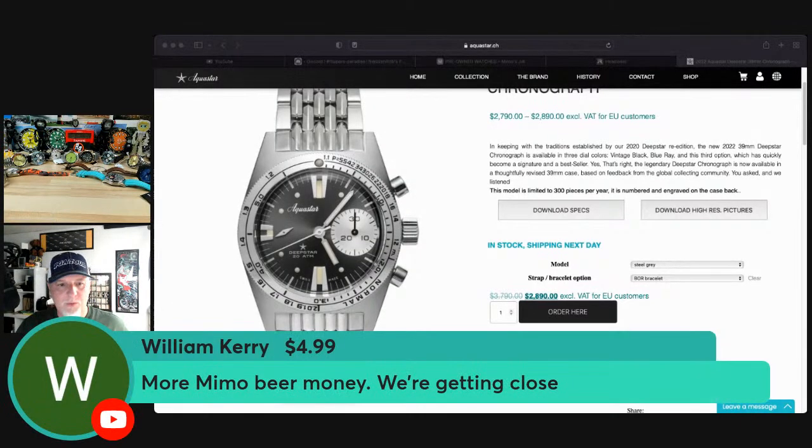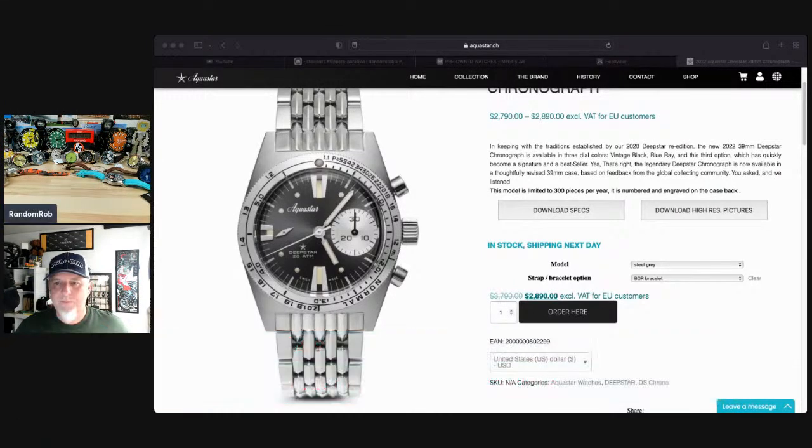We have a super chat from my buddy Will, says $5 super chat, more Mimo beer money. We're getting close. We are getting close. What are we looking at here? This is the last day of July, and we're going to be going to Mimo's on the last weekend in August. So that's like 4 weeks away, just less than a month. We will be there before you know it.